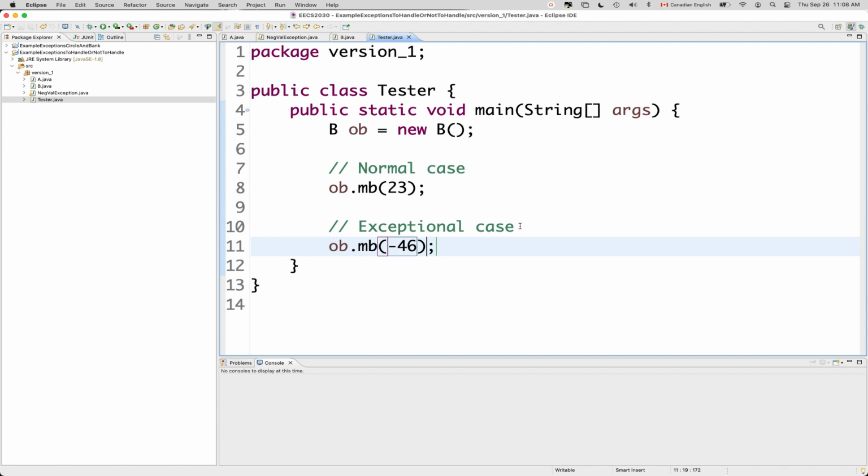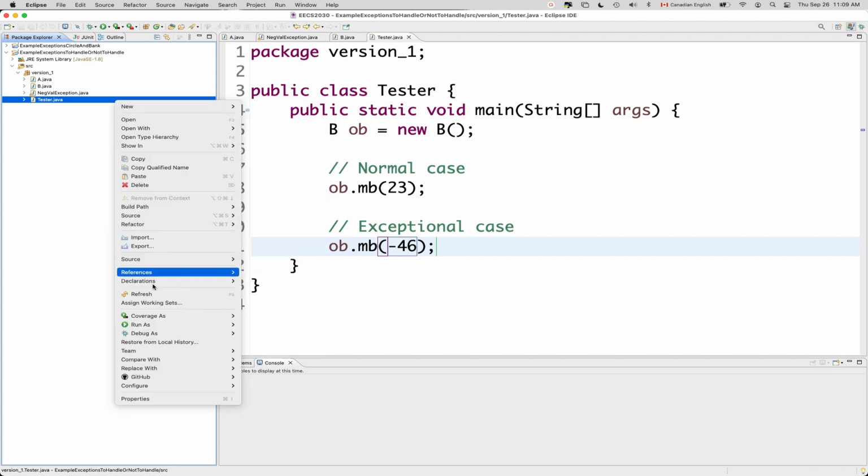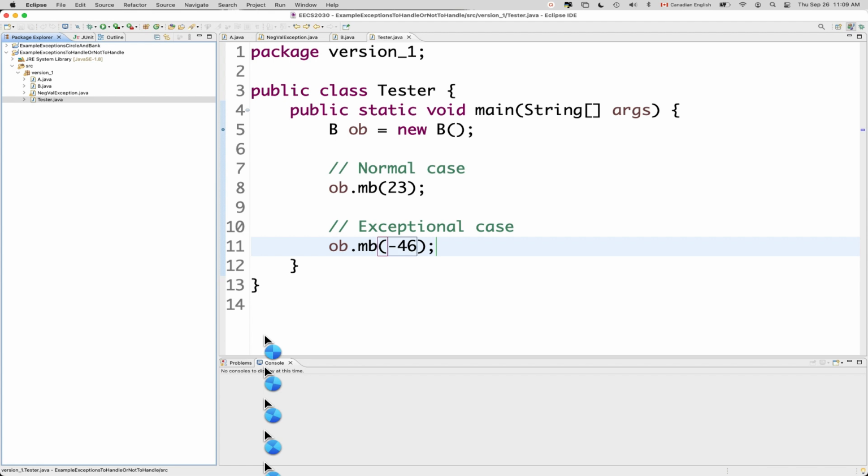Somehow, the first method called in line number 8 is not going to trigger the exception, normal case. But for line number 11, it is going to trigger the exception. Right? Let's verify that in Eclipse first. I'm going to put a breakpoint right in the beginning, over here, okay? And then I'm going to debug this. Debug as Java application.